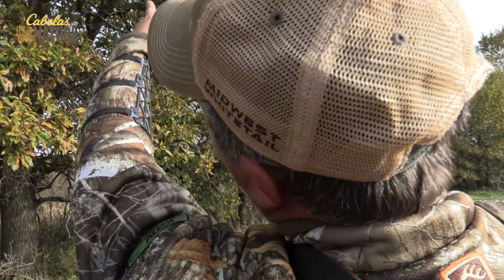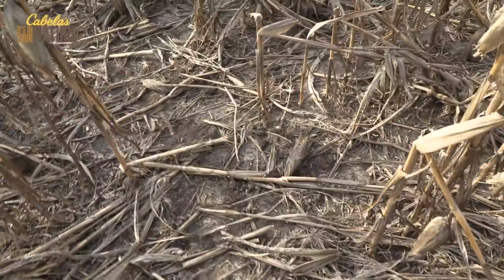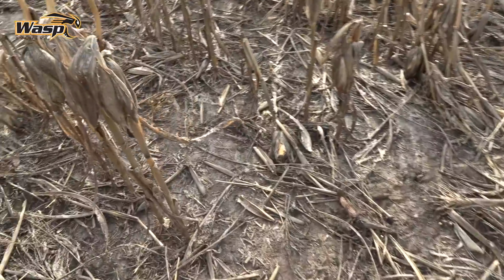But I want to show you guys this setup on an aerial, why this is getting used so much, and I want to talk about these mowed trails. I use them a lot, so we'll go into more depth on it.